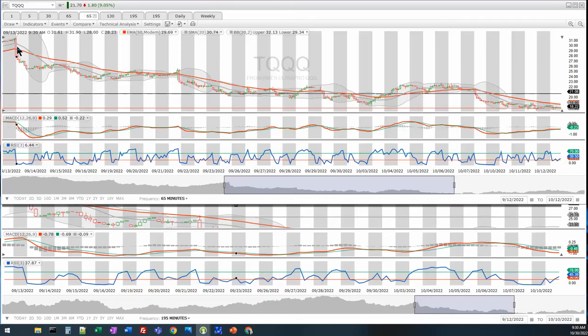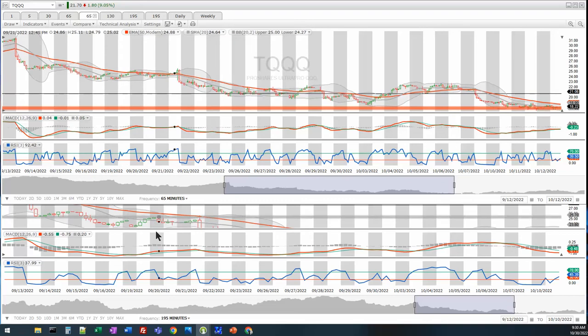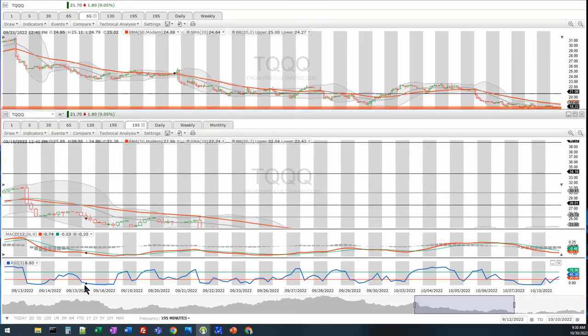And if you had held on to that, well, guess what? You held on for 1, 2, 3, 4, 5. It's attempting to bottom again, right? See the MACD line coming up, coming up, coming up. Oh, it's hugging the zero line on the 65. Let's see what the 195's doing here. 919 and 921, right here.